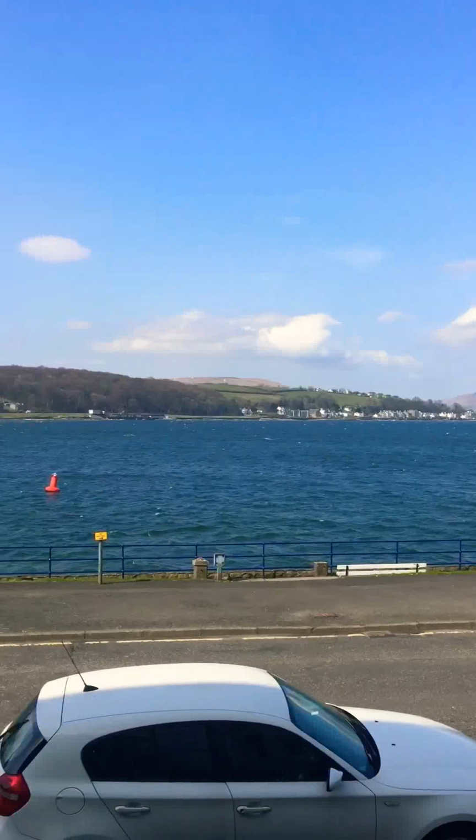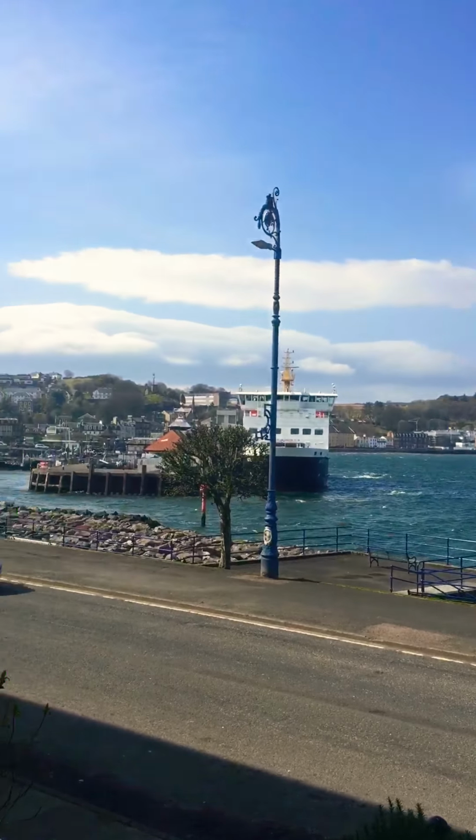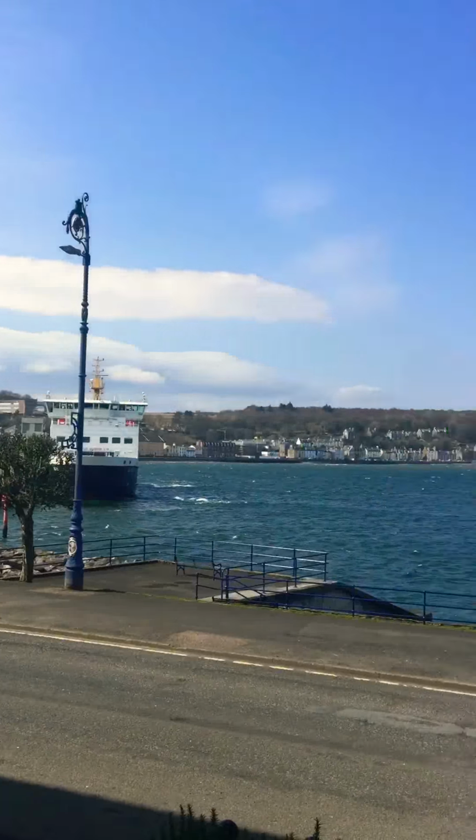So this is for sale, 1A Battery Place, Rothesay, Isle of Bute.